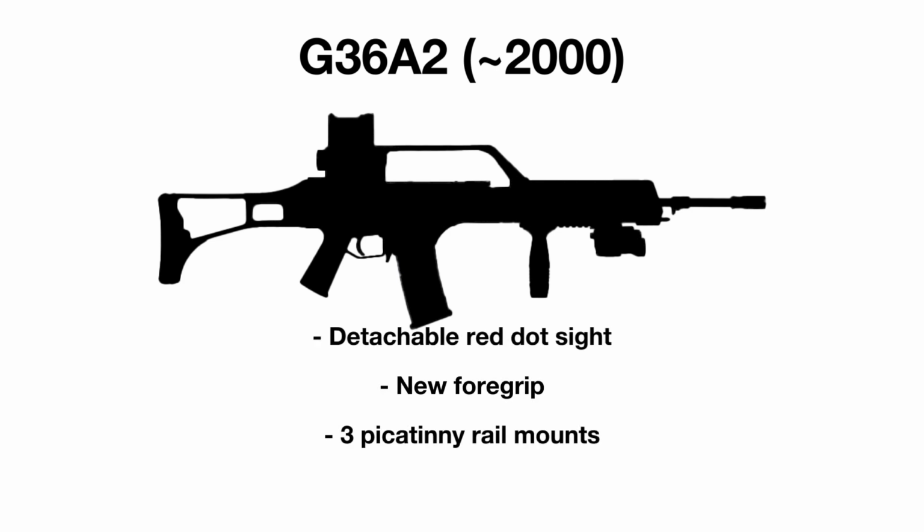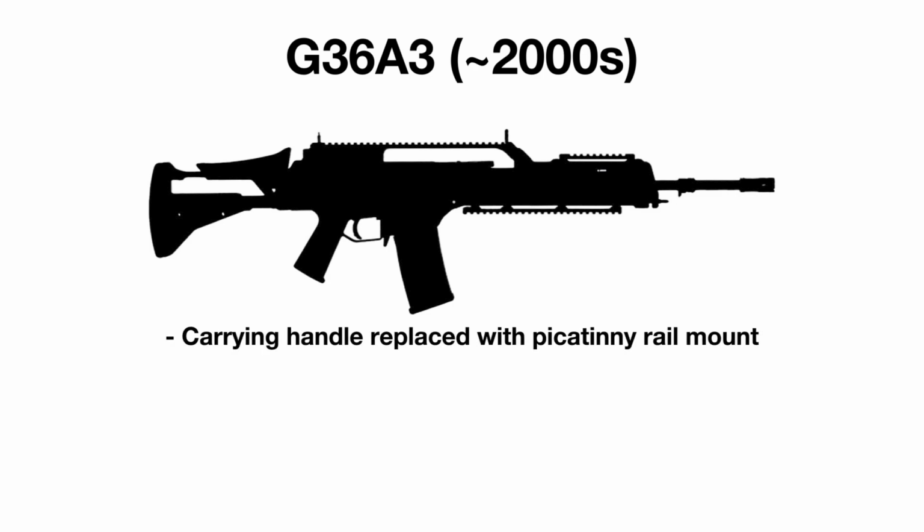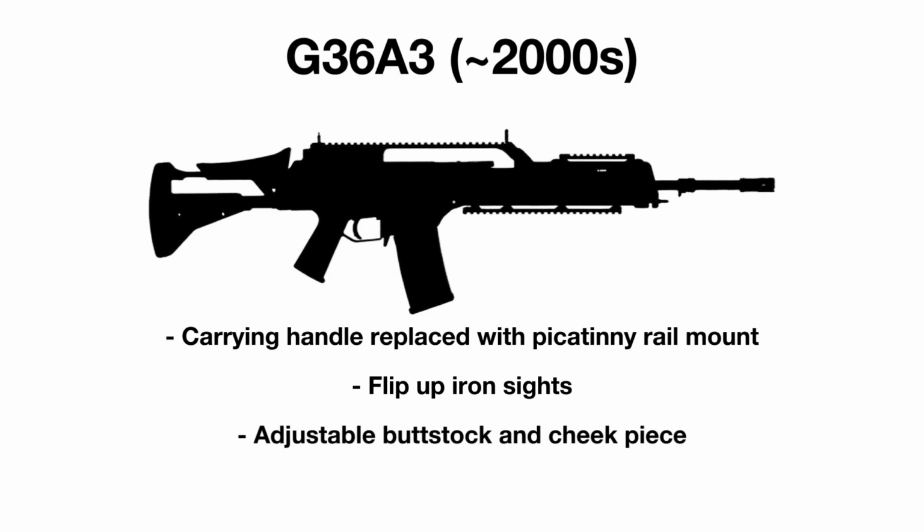Next, the G36A2, produced at the turn of the millennia, features a detachable red dot sight, new foregrip, and 3 Picatinny rail mounts for various other attachments. The next military variant would be the G36A3, this variant replacing the iconic carrying handle in favor of a shorter one with a Picatinny rail mount, including flip-up iron sights in lieu of an integrated sight, and an adjustable buttstock with its own adjustable cheek piece.